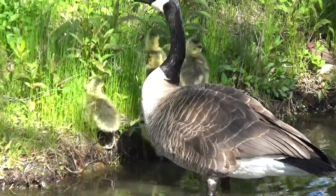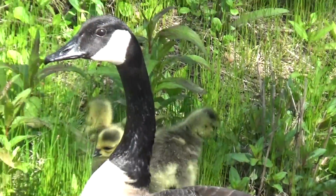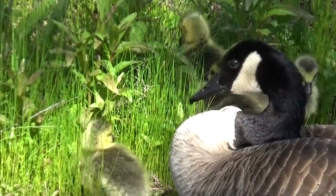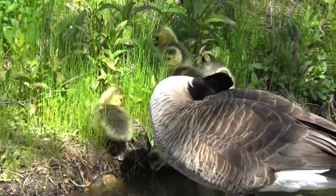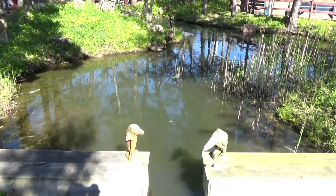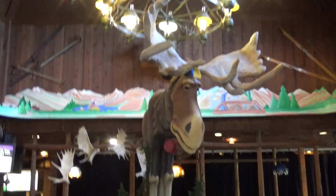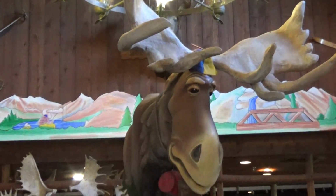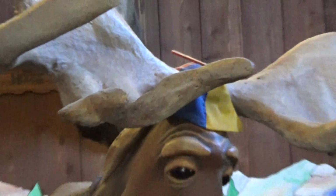Hey guys, look over here. Adorable baby ducks. Geese, I'm sure they're geese. But look how cute. They're like little puffballs. That's adorable. I do quite enjoy the Moose Burger Lodge theming with all the different mooses, including the big center moose wearing a Clint Novak beanie. Look at that.